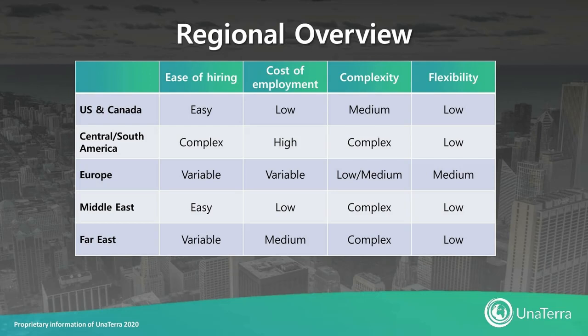On a sliding scale, at one end you have perhaps the US, where an offer letter is more or less all you need to get somebody on board, all the way through to some of the more complex areas of the world where you have to have very complex employment contracts. You have to consider collective bargaining agreements. Employment contracts have to be registered with the local social security and so on. So looking at how easy that process is.